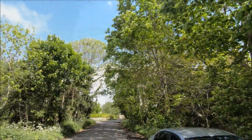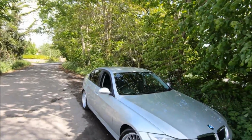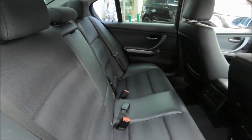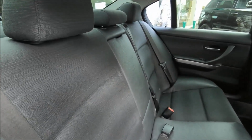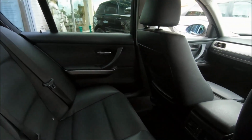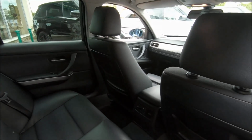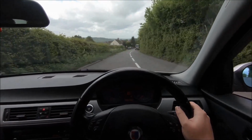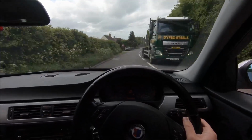Now let's go to the negatives, or at least what you could perceive as a negative, and I use that term very loosely because it's more of a personal preference. When I say personality, that really can be hit and miss with a diesel. I've owned a diesel that was great, the Touareg. In its own way, it was a very characterful car, but still not really. It kind of was and it wasn't at the same time.